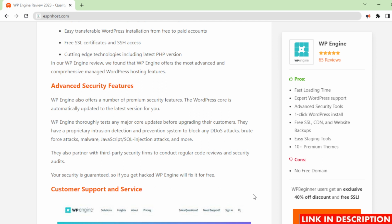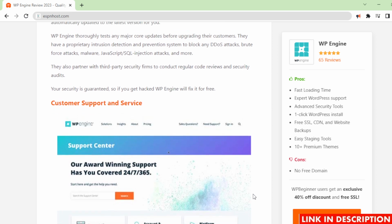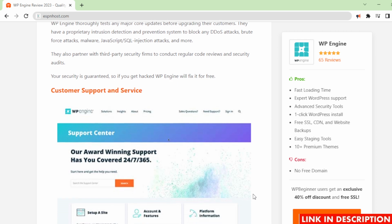Advanced security features. WP Engine also offers a number of premium security features. The WordPress core is automatically updated to the latest version for you. WP Engine thoroughly tests any major core updates before upgrading their customers. They have a proprietary intrusion detection and prevention system to block any DDoS attacks, brute force attacks, malware, JavaScript, SQL injection attacks, and more. They also partner with third-party security firms to conduct regular code reviews and security audits. Your security is guaranteed, so if you get hacked, WP Engine will fix it for free.